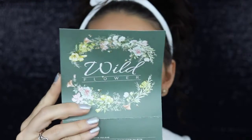Keep on watching. Okay, so in this BoxyCharm, you get 5 full-size products like usual. The theme of this month's box is wildflower. So it's kind of focusing on the eyes and the lips and a little bit of blush. So we shall start off with the eyeballs.